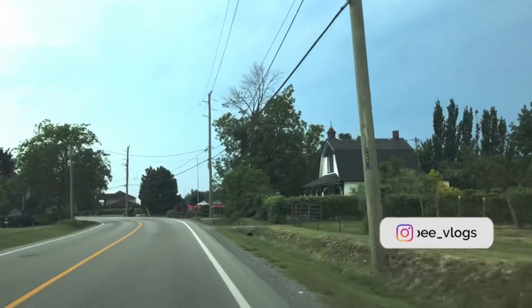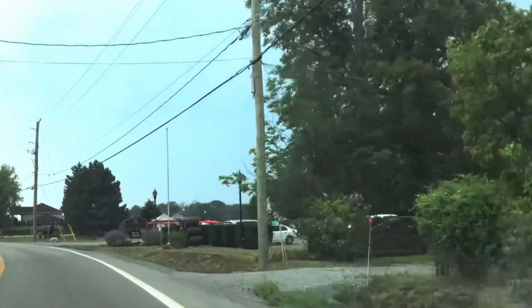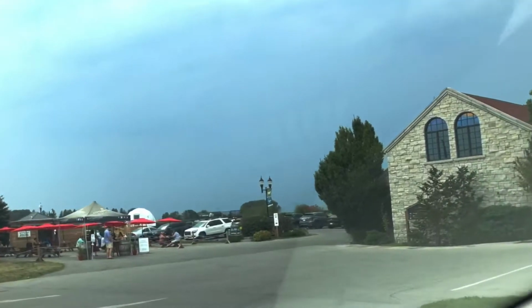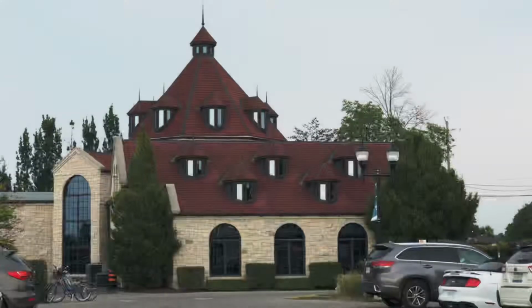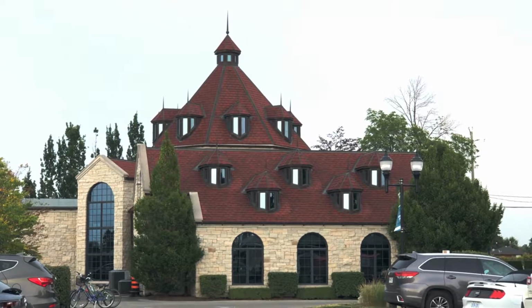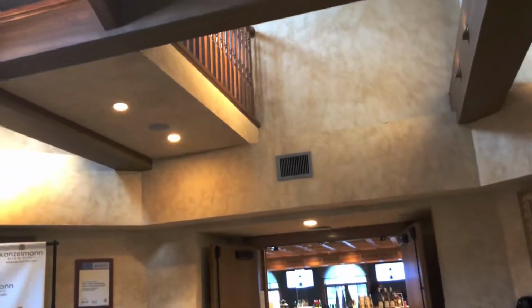After crossing a lot of peach orchards, finally we reached our last stop for the day, the Konzelman Estate Winery. Konzelman is Niagara's only lakefront winery located on the shores of Lake Ontario. This winery is particularly famous for its peach wines.